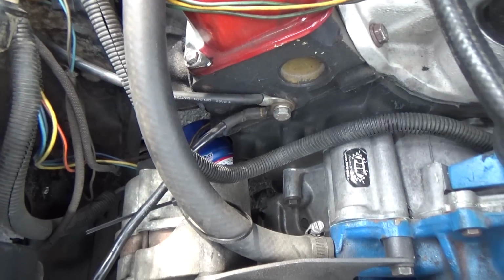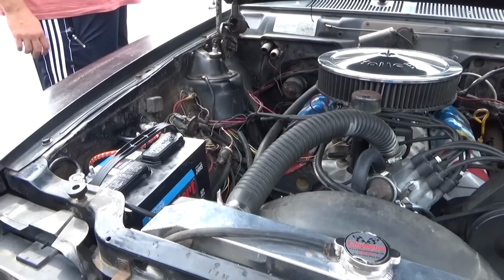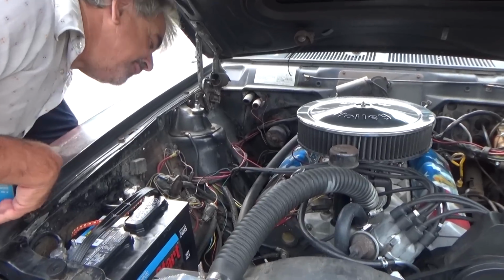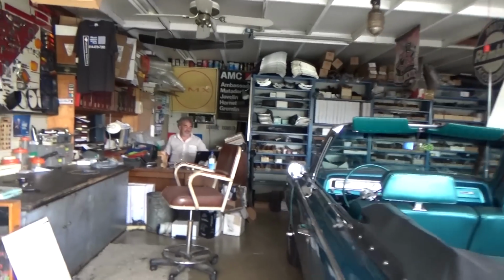Yeah. So we can replace that. 2 bolts and it's done, see? Easy. You know what size bolts? I don't. Well, come on, Jeff. You should know all this. Maybe 5/16, maybe a quarter. All right, Jeff. Thank you, sir. Much appreciated.